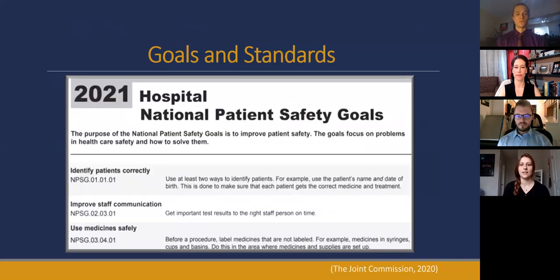So we're going to take a closer look at what one of these categories or sets of standards looks like. Since most of us are going to be starting a clinical rotation in a hospital setting, these goals are very important for us to be familiar with.